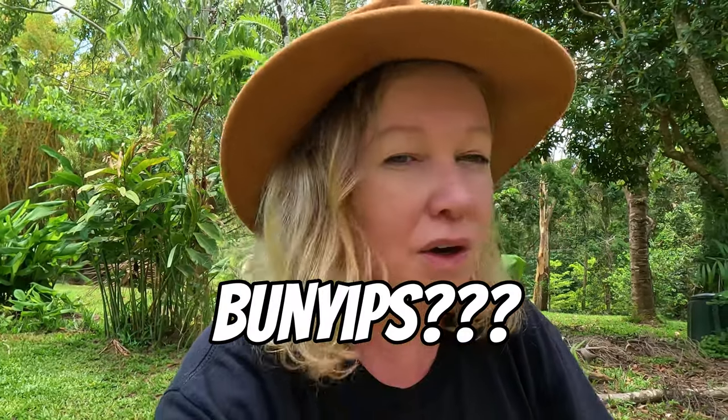Yep. Part of some wildlife to access. We have, what do we have? Not bunyips. Wallabies.